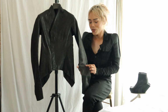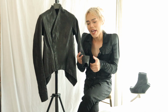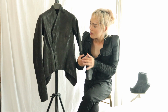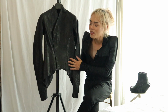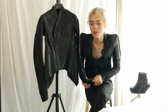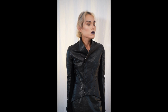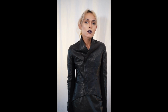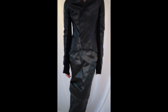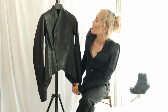The leather that Rick used for this one is sort of almost like a hammered leather. It's the primal rawness that I love in any Rick Owens piece. And this may be a jacket, but I think it can double up as a top because of its very svelte and skin-tight nature. I'll be wearing you soon, and we're gonna be inseparable.